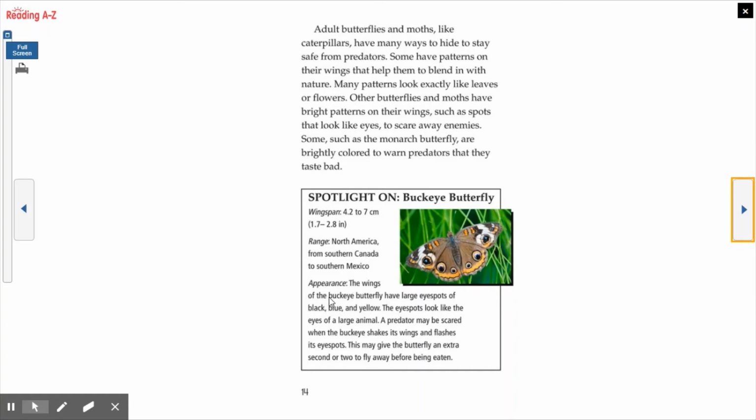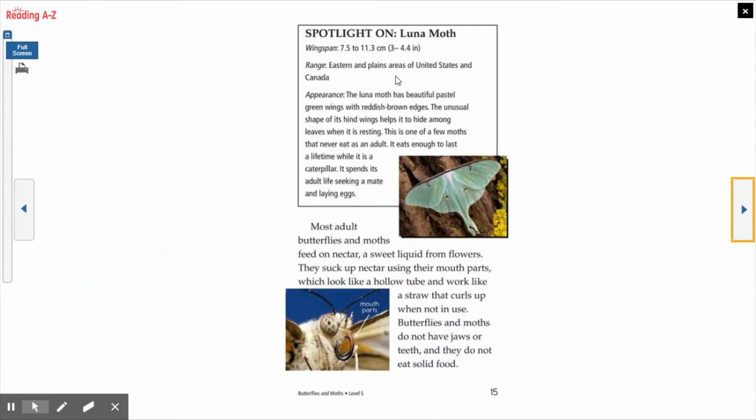And the appearance. The wings of the buckeye butterfly have large eye spots of black, blue, and yellow. The eye spots look like the eyes of a large animal. A predator may be scared when the buckeye shakes its wings and flashes its eye spots. This may give the butterfly an extra second or two to fly away before being eaten. So you'll notice here, that's what we're talking about, the spots. That's why they're called buckeye, because they have these eyes here. And from afar, the predators might think it's a larger animal because it looks like it has these eyes like on a face. So that's a pretty cool way that it protects itself.